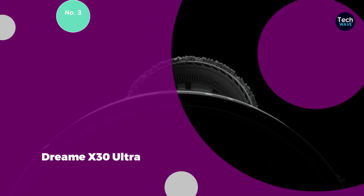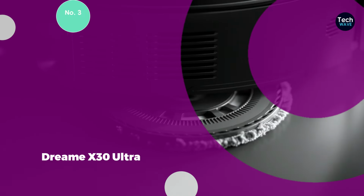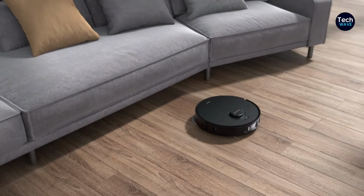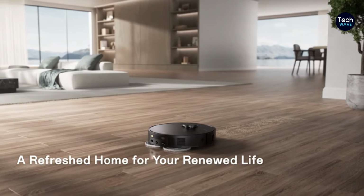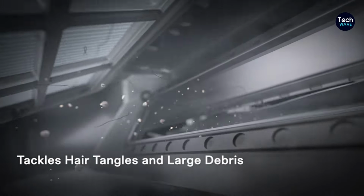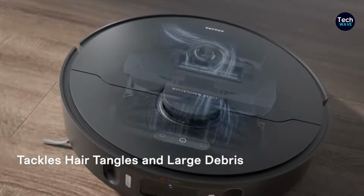Number 3. Dreame X30 Ultra. The Dreame X30 Ultra is equipped with advanced features to ensure hands-free operation and thorough cleaning. The vacuum can empty its dustbin, refill water for mopping, and wash its mop and washboard, ensuring continuous freshness and saving time on cleaning.